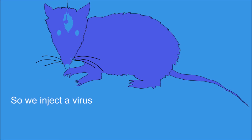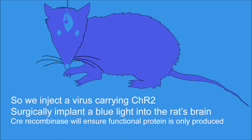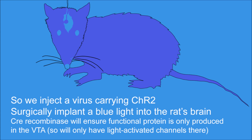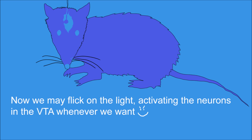So, we injected a virus with CHR2 into the rodent's brain and implanted a blue light there as well. Thanks to Cre recombinase, functional protein only gets produced in the ventral tegmental area. Hence, only the ventral tegmental area will have light-sensitive channels. That means that we can flick on the light whenever we want to make the ventral tegmental area neurons fire.